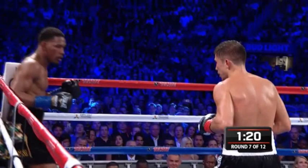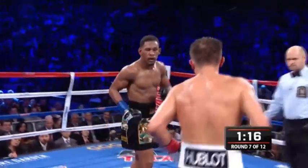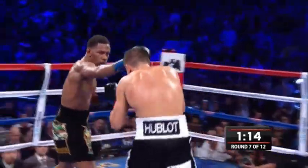So it's interesting. Danny's committing to much more offense rather than limiting himself to two or three punch bursts. He's really going all out with them. So I got him landing two punches in that exchange. Not bad.